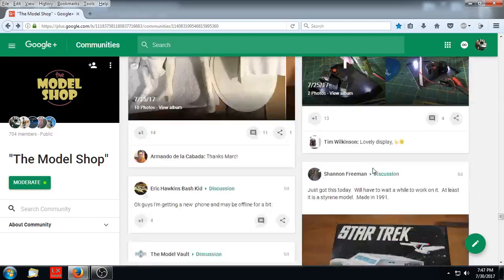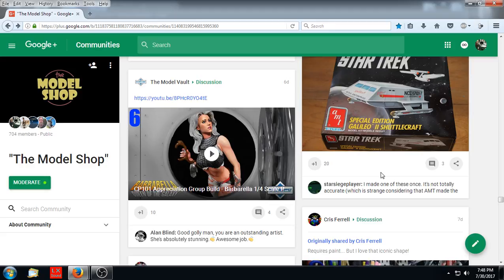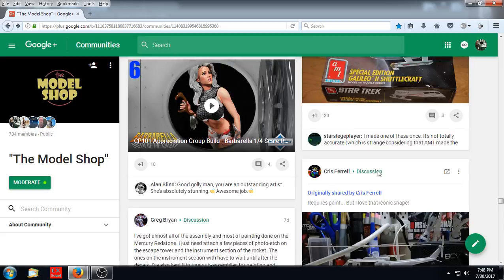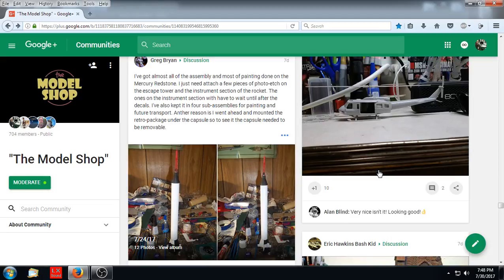Okay, looks like Shannon Freeman's just picked up the old classic AMT Galileo 2 shuttlecraft kit he's going to be working on. Just for those that are interested, there's a company called, I think it's called Lucas Conversions, that makes a little conversion kit made out of resin for this particular kit that makes the rear part of the shuttle a little bit more accurate, that you can find that's still available. I think the conversion kit costs around $20. You should still be able to find it on eBay or Amazon, or maybe on some of the forums.